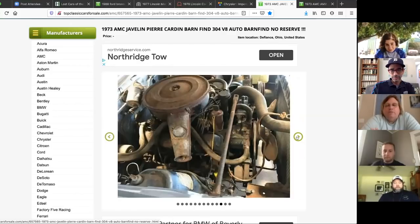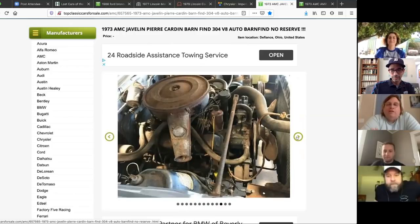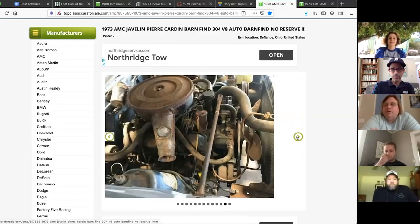I hate that engine. So, 304? All the AMC engines are small blocks. The 401 and the 304 are all the same. No, they're still small blocks.